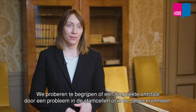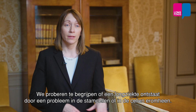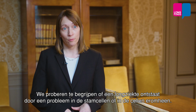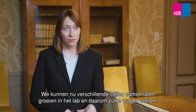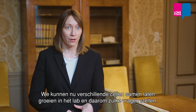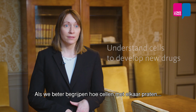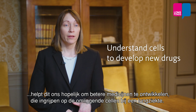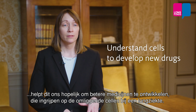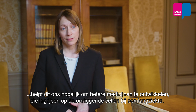So we are trying to understand whether lung diseases might be caused by a problem in the stem cells or a problem in the cells that surround the stem cells and help them. Because we can culture these cell types together in the lab, we can now ask these questions. And gaining a better understanding of how these cell types talk to each other and what important factors they produce will hopefully allow us to develop new drugs that can target those surrounding cells in lung disease.